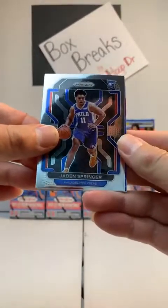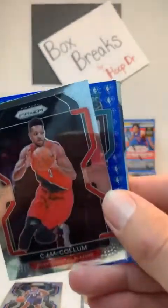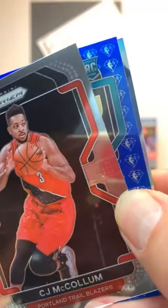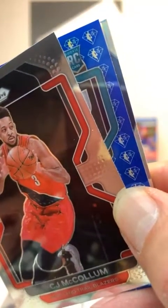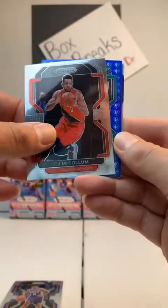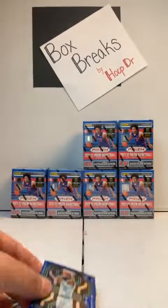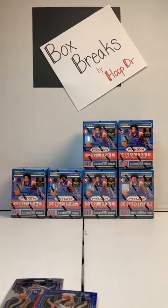There's a rookie. Jaden Springer to the Sixers. CJ McCollum to the Trailblazers. And I have good news. 75th anniversary. Blue Prism, third one I've pulled. First time it's been a rookie. It's James Bouknight for the Hornets.